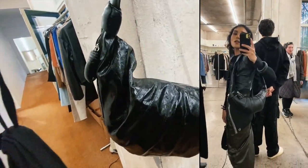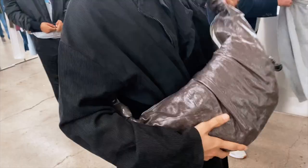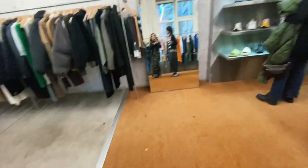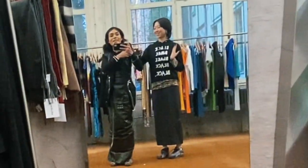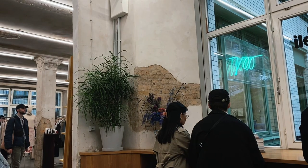Love the mirror. I think this is the best bag so far. Or yeah. Yeah, it's a bit hard. Does it weigh a lot? Oh no, it's actually very soft. Can I? Yeah, of course. I think I lost the hand.